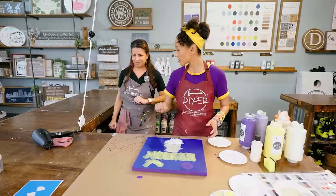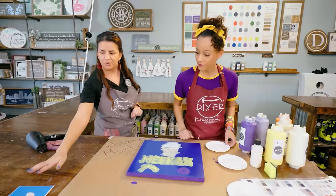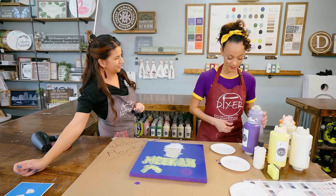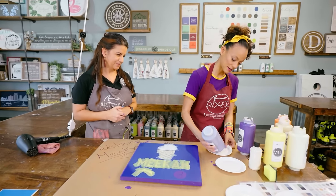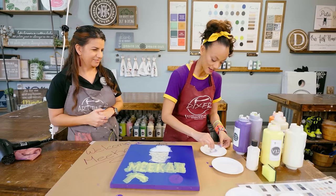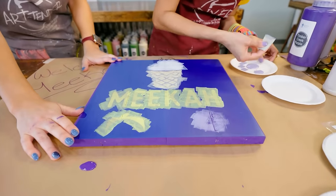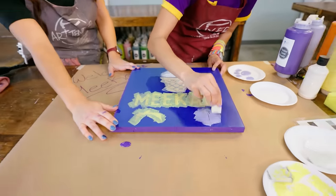Okay, do we need the other stencil yet or no? Not yet. What we're gonna do with this is once we peel this up, we'll put this one on so it really makes it look like your bag. Awesome. So I should start with this one, I think. Dab, dab, dab, and get the whole bag.